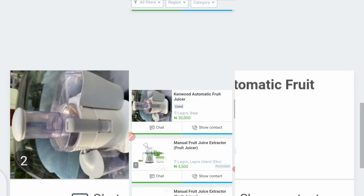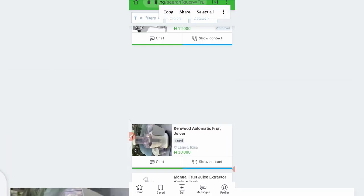Then from here, you can start contacting the supplier if you want to go into this. You can see a Kenwood automatic fruit juicer, 30k used. So just contact the supplier. You can get their number and call them, or you chat them here directly. Do what you ought to do, okay?